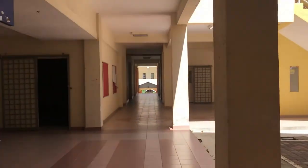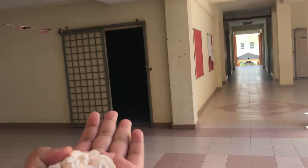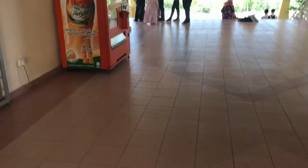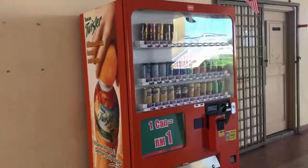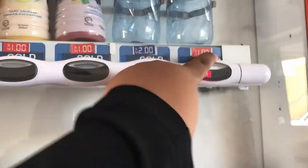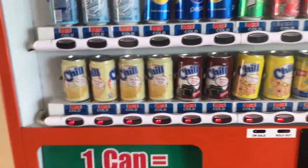So there are more classes up there. Usually our class will be behind the stairs. Where's our class? 1.4? Oh, here. And it's a vending machine. And you know what? It's so cheap. It's all 1 ringgit. Kalpis, 1 ringgit. And your water, no, this is not 2 ringgit, this is 1 ringgit. This is all 1 ringgit.